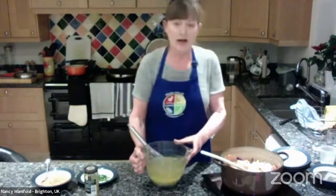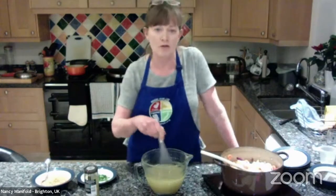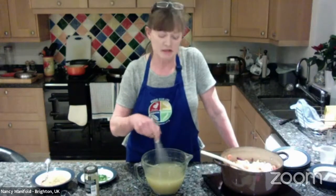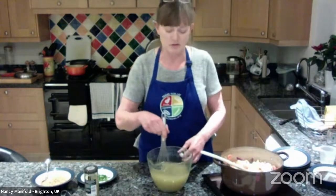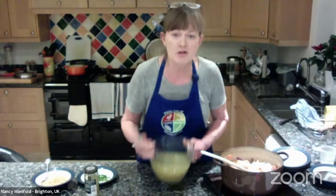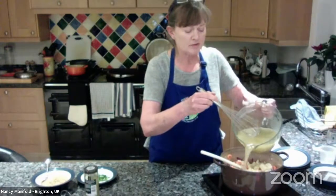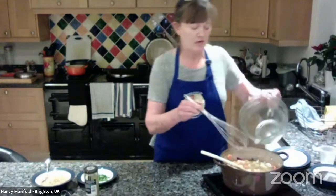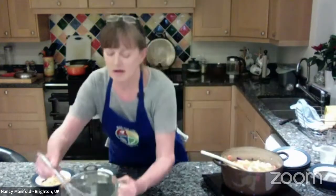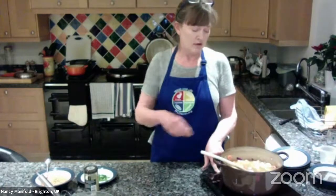So I have 1 liter of vegetable stock. So vegetable stock is vegetable broth. And you want low salt, because again, it's a waste of salt to have it high salt stock. So this is vegetable stock or vegetable broth, 1 liter, which is the same as 4 cups. I'm just going to pour that in. Okay. And turn the heat up a little bit.